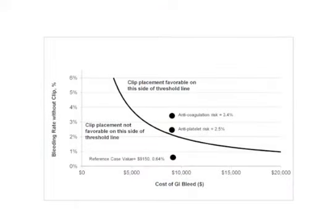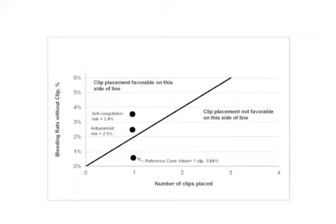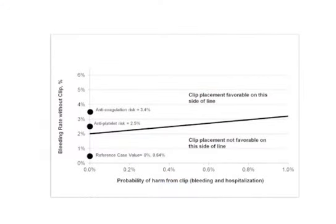The cost of lower gastrointestinal bleeding, the cost of the clip itself, the number of clips placed, the reduction in utility for patients with lower GI bleeding, and the probability from incurring harm from the clip itself being placed, which was a theoretical risk.